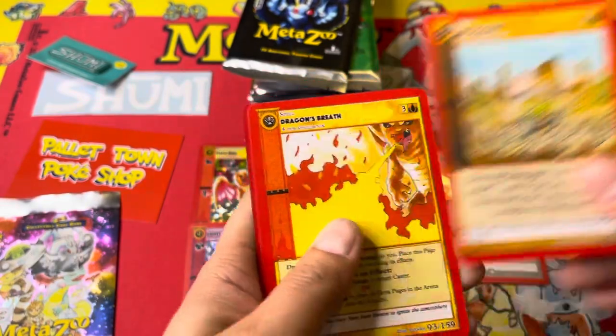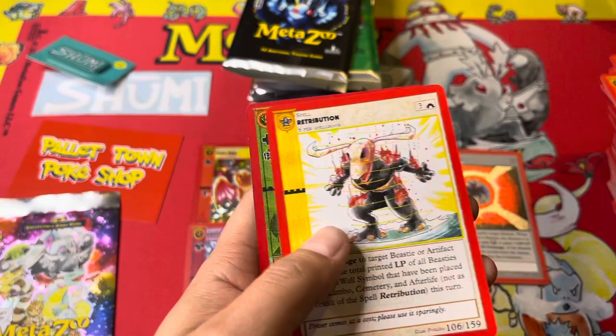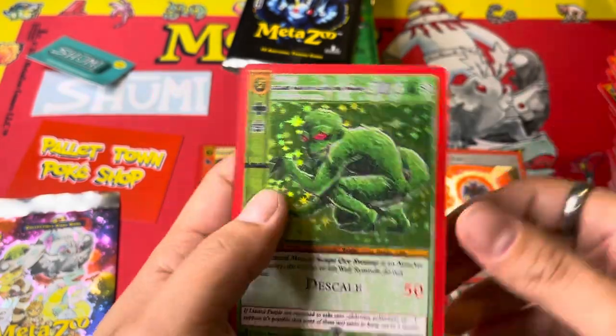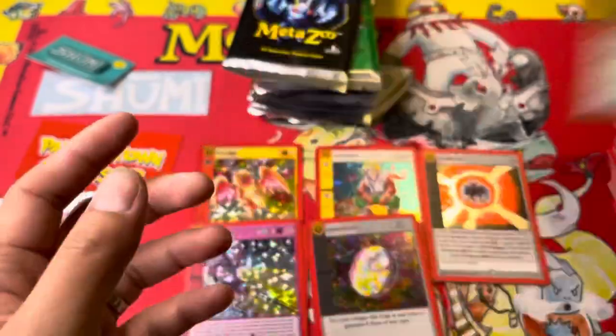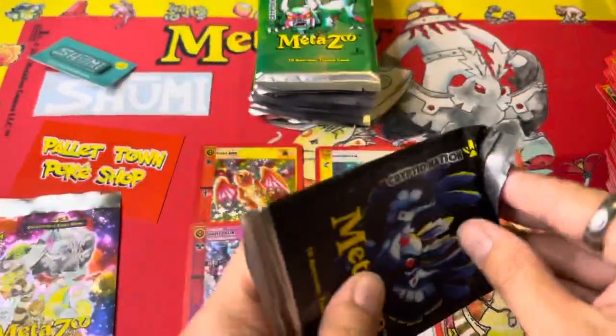Faster for you guys. And we have a lizard man. Watch out, Mr. Lizard Man. Spider-Man's coming for you. Alright, let's keep going.